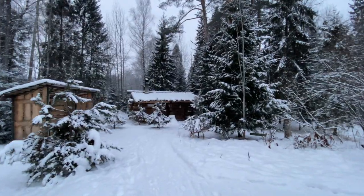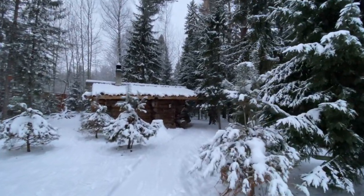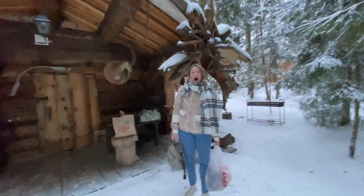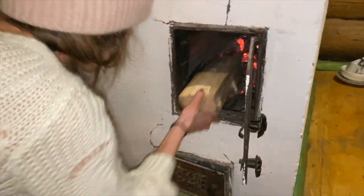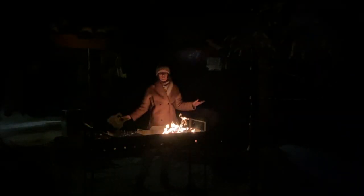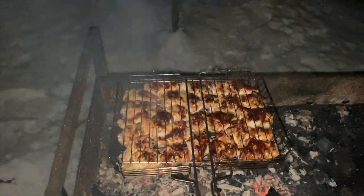Look, this is our little house. This is Winter Wonderland. Jingle bells, jingle bells. The house went beyond our expectations. It was perfect outside and inside. Just look. Old authentic furniture and the real Russian stove. We had to add a log every hour to make sure the fire goes on. Now we're going to eat shashlik, Russian barbecue. Yes, shashlik or grilled meat is a big tradition for Russians.